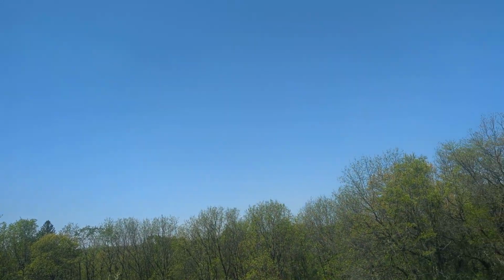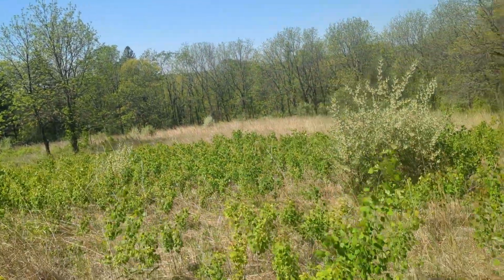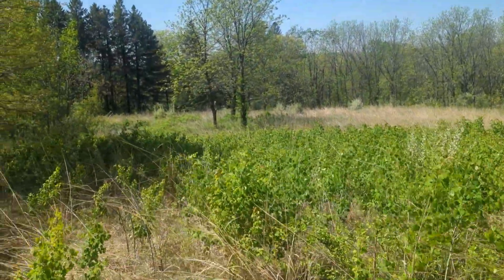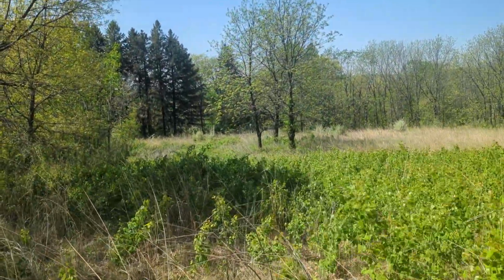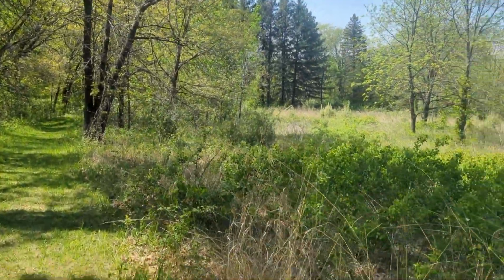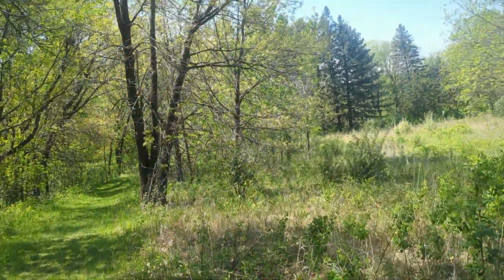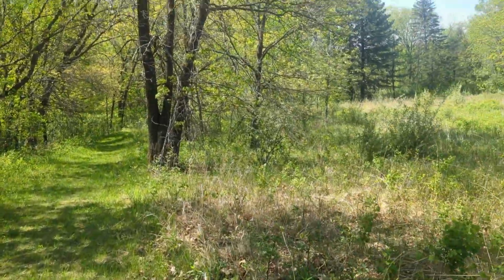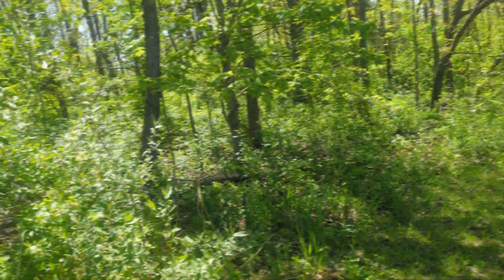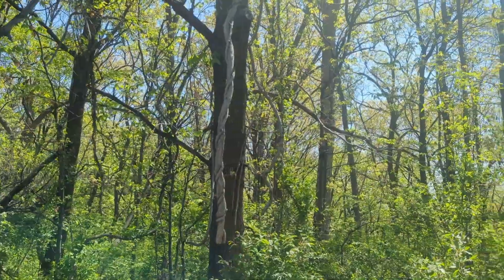Thunder. Get out of my face. Nobody told you to be in my face. Oh, there's another birdhouse past the trees there. Oh, that's stuck. That's on there.